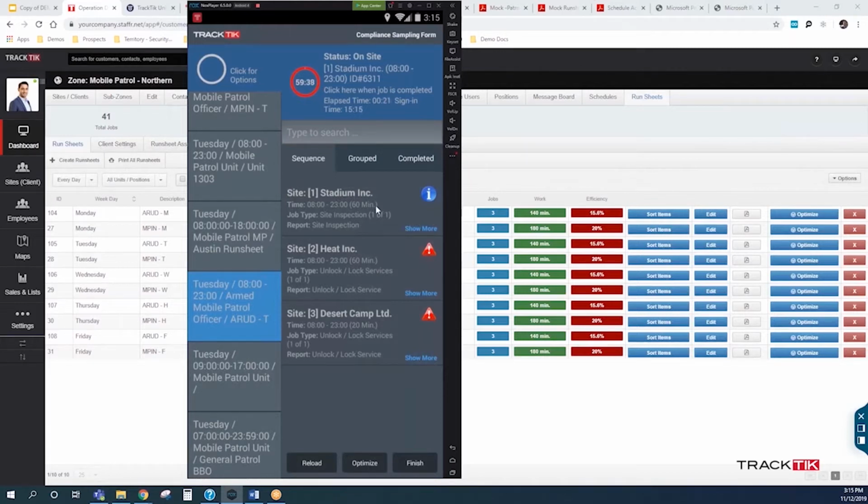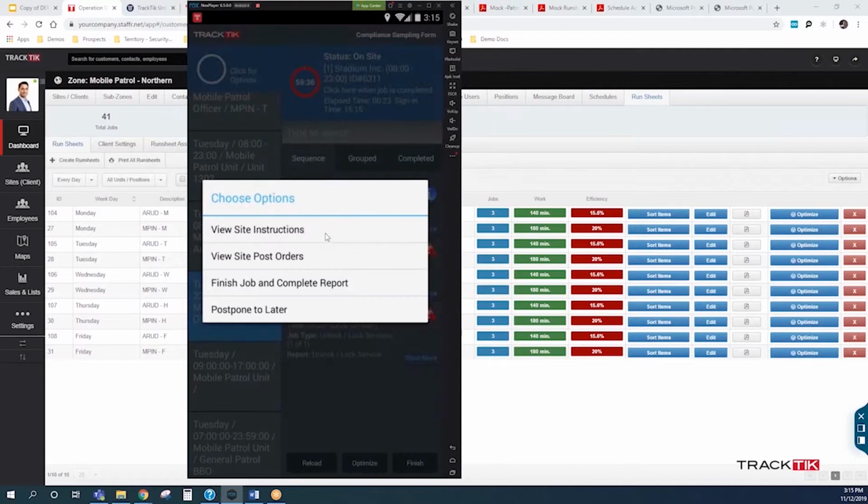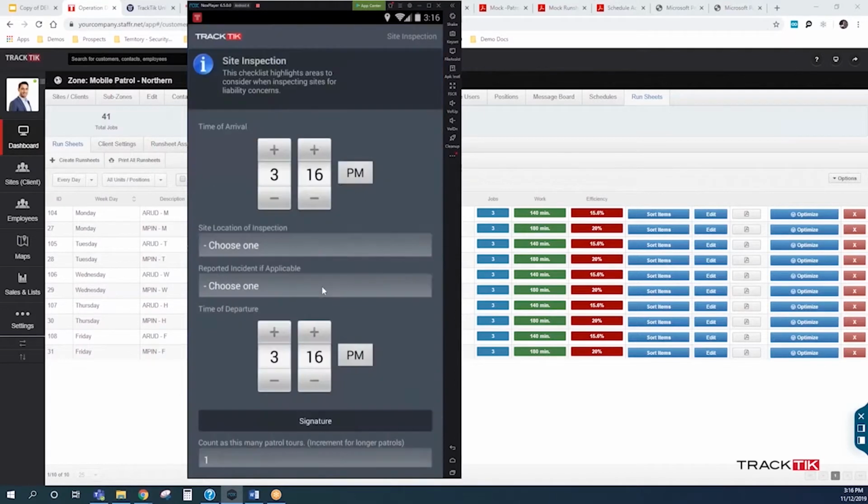When on site, they now can see specific site instructions, instructions specific to that site they are visiting, post orders, and procedural documents specific to the site for patrollers to review if need be. Postpone allows patrollers to perform the work at a later time in the event of an unforeseen circumstance. Finish job and complete report is their final step in completing the run sheet, job or task.